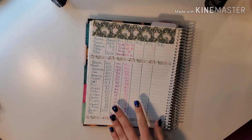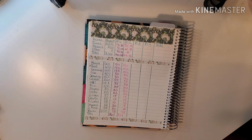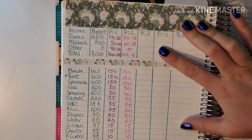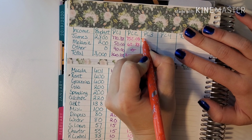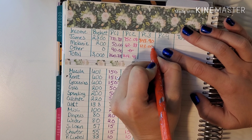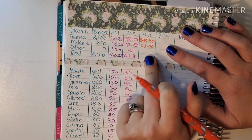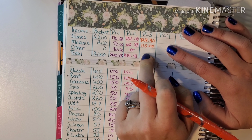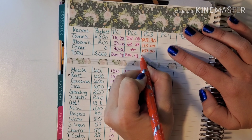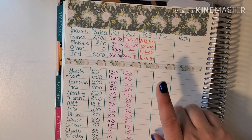So we're going to slide this over, and we're going to use orange. Our first income is my husband's income. This week he made $843.90. My paycheck from the office was $123. And this other amount is what we had left over from our tax money that we needed to find somewhere to put. So I decided to add it with this pay period because, with everything going on, we were going to put it towards savings. So this gives us a total of $1,124.90 for the third week of March.